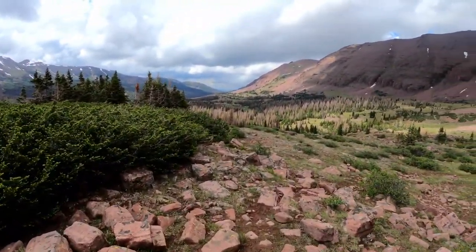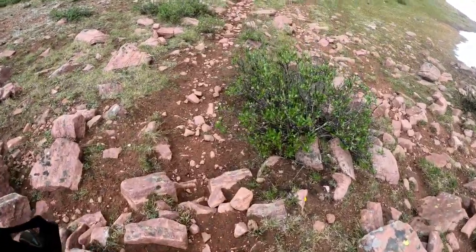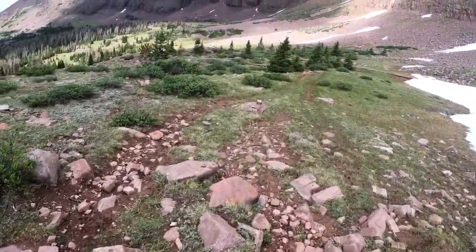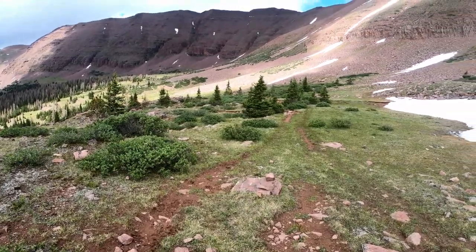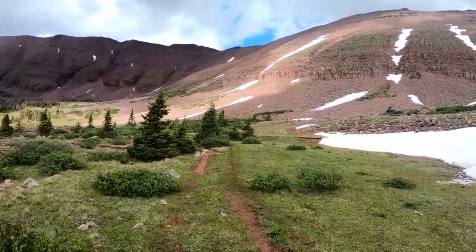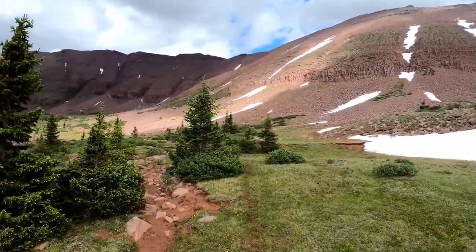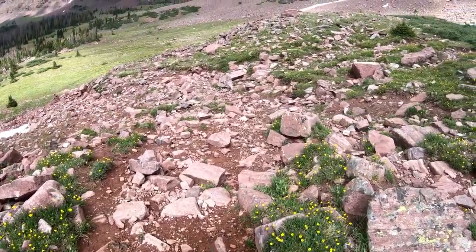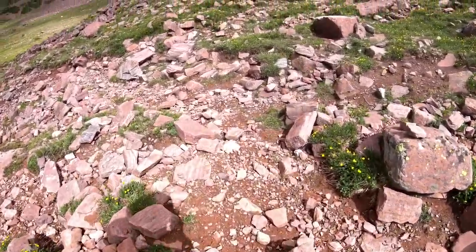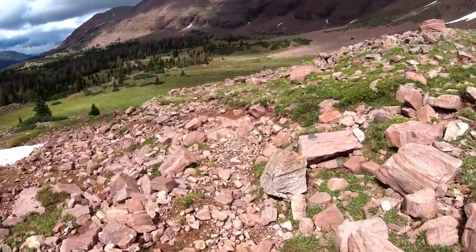Well, I'm down off of the loose, rocky, steep part, so this is much better. You can see it's not quite so bad as it was up there, and there's stretches here that are pretty much rock-free. Well, I spoke too soon. I forgot about this stretch. You know, I don't mind it that much. It's just like I go so slow.